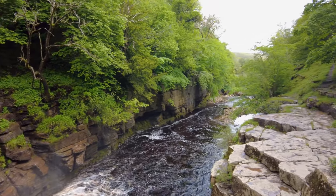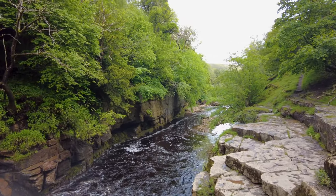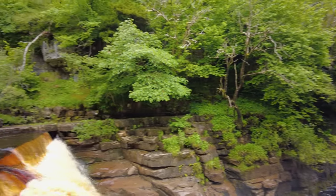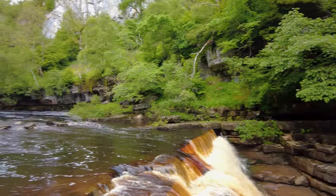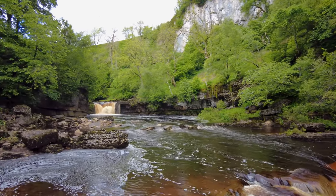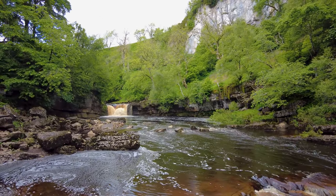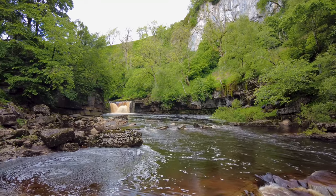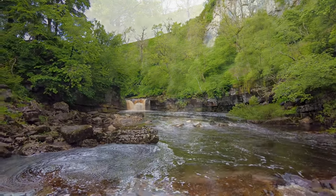So what we're going to do is have a mooch around, possibly put the drone up, and then we'll see what compositions we can come up with. So yeah, it looks quite impressive, and it's reasonable weather and reasonable light, so we'll see what we can do. And anyway, we'll see you a little bit later.